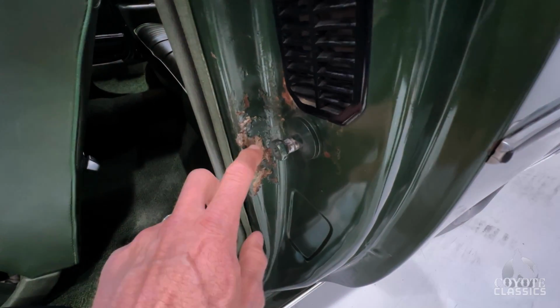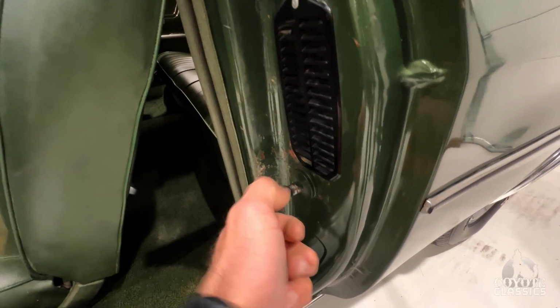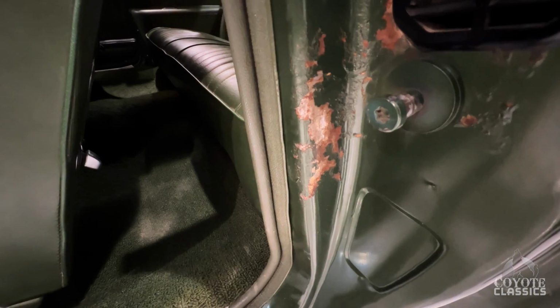Right here, something must have spilt on. Well, here's what it is. It's from lubing it up in grease and stuff over the years. You know what I mean? Yep. So you got some little paint chipped and gone right there.